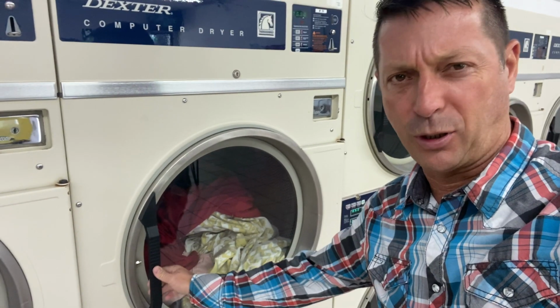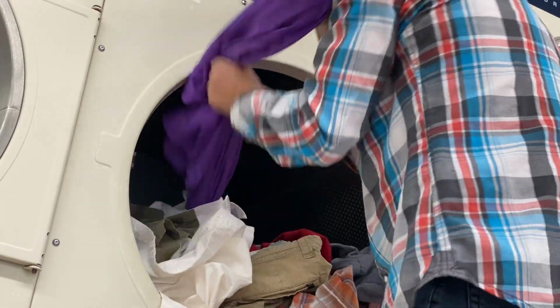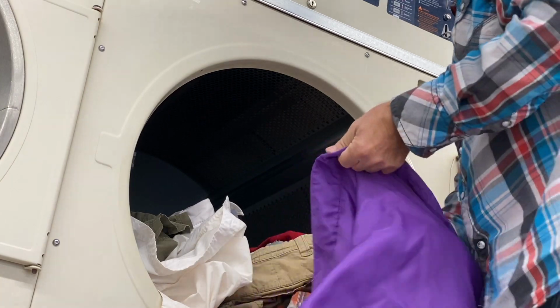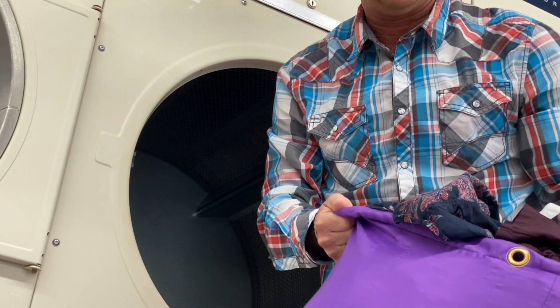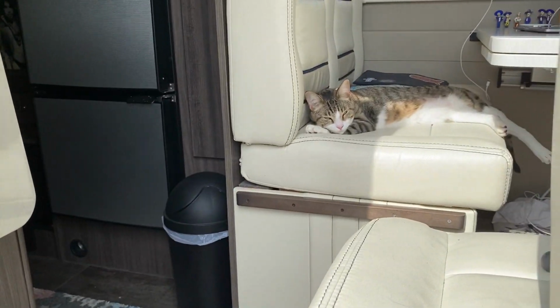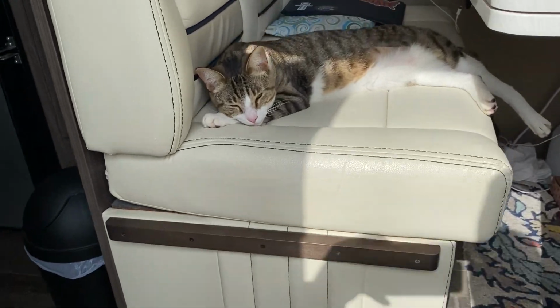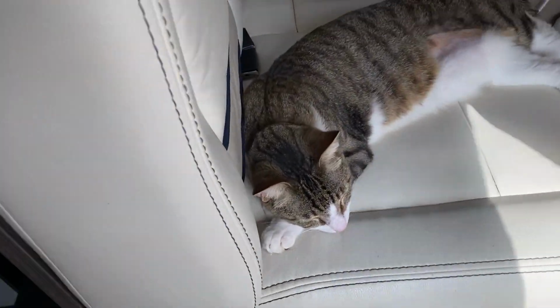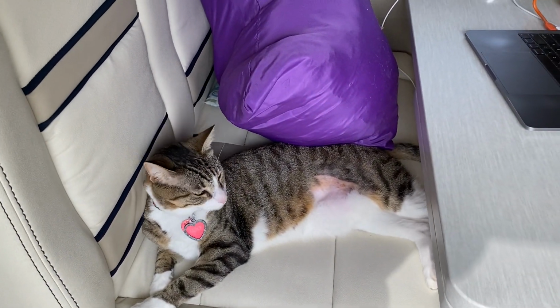The clothes are dry, so I'm going to put them into the purple bag and back to the rig we go. Oh, well, hello, Luke. You're in my spot, Luke. Maybe Luke wants to fold the laundry. What do you think?